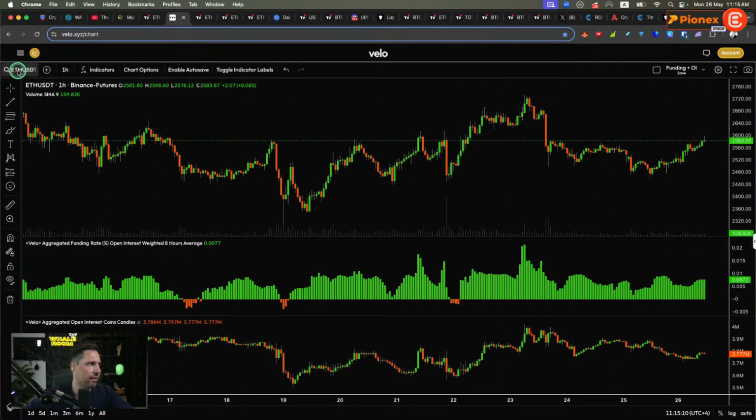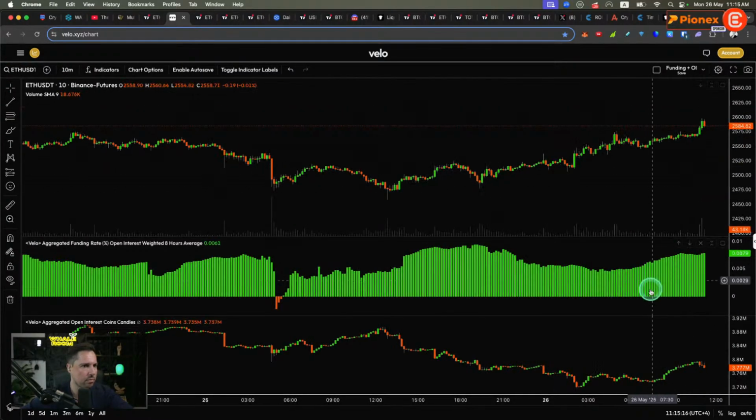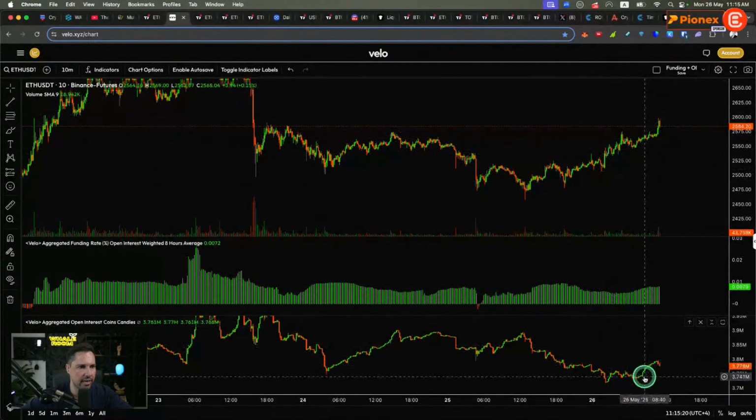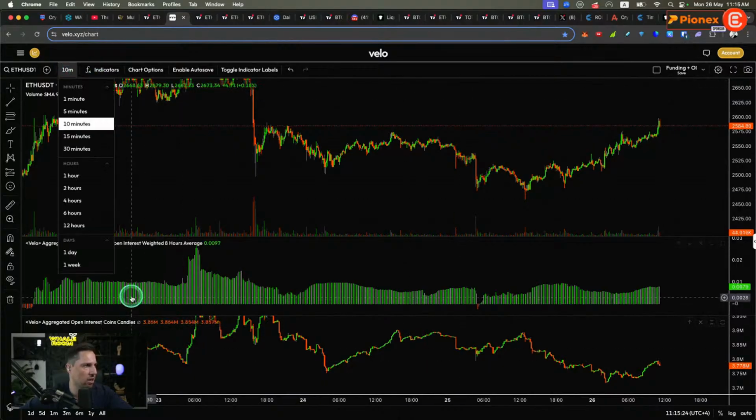Let's just quickly have a look at ETH on some of these low time frames over here. Let's just go on the 10-minute. Okay, so open interest hasn't built up too much on this move yet. Short-term traders are getting a little bit flushed over there, but it's not too bad.